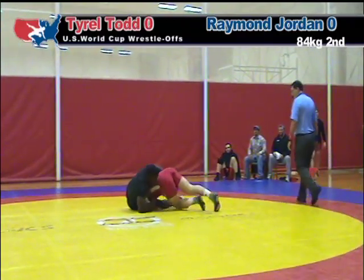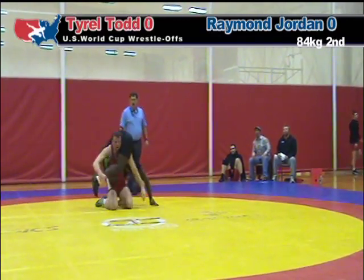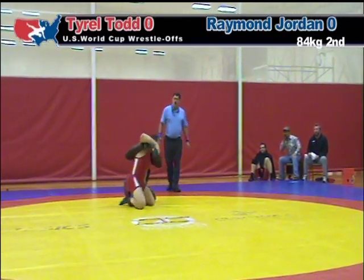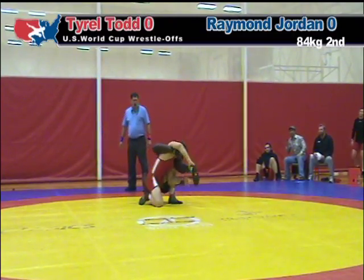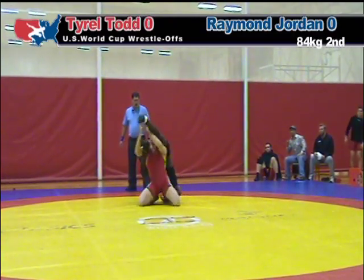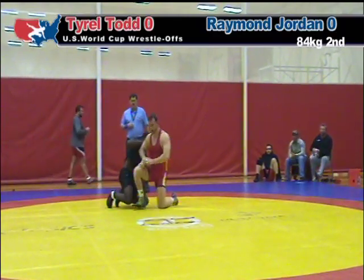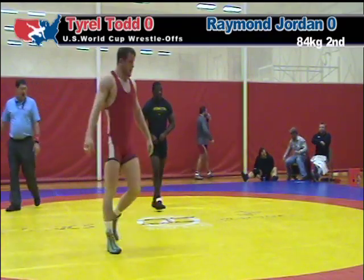Ben Askren barking out instructions to his former teammate and coaching compadre at Arizona State. Trying to swim out is Todd. Jordan hanging on that ankle, trying to prevent any such leverage. 36 seconds, they're still scrambling. That flurry went quite a bit. And we're back to our feet, no points scored. A lot of energy taken out of that scramble.